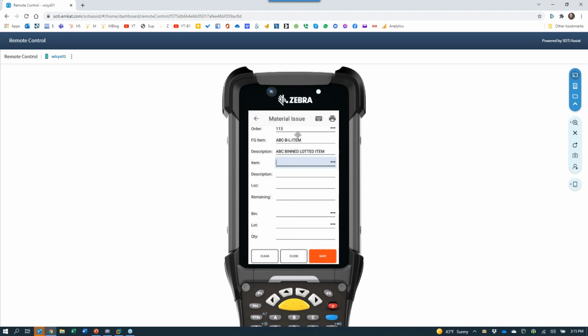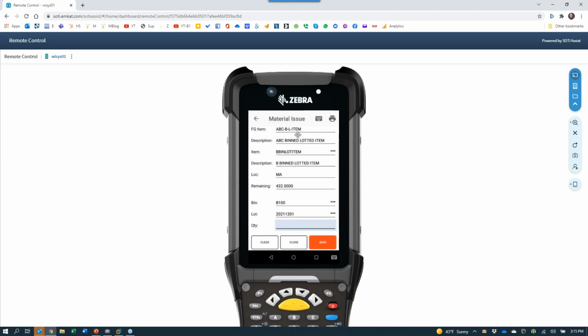And where, oh, my B item is over here. All right, and I'm going to hit the B item. And I'm going to catch the bin and the lot. And the quantity again is 432. Okay, so I did the A and the B. Now I got C to do. So I'm learning on the job.